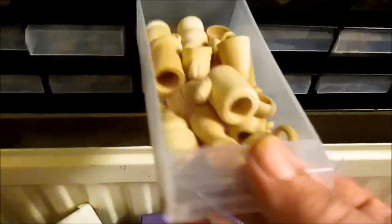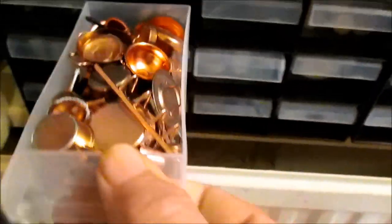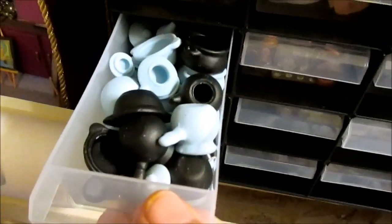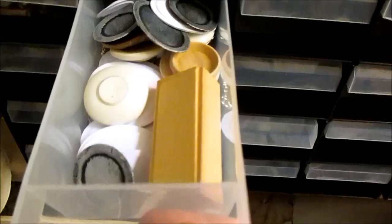Wooden miniatures. Bones. Get all sorts. All the copperware. And I've had a lot of that sent to me by various people, so thank you. More pots. These are miniature pots as well, like teapots and kettles and whatever. Plates.